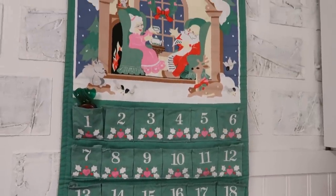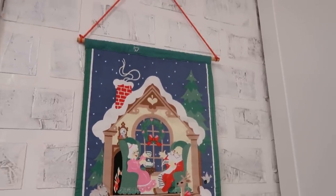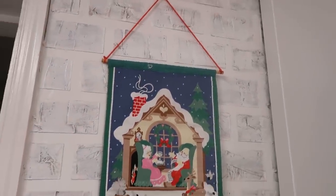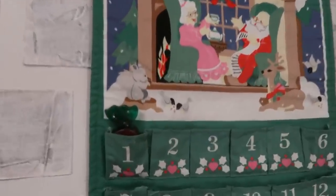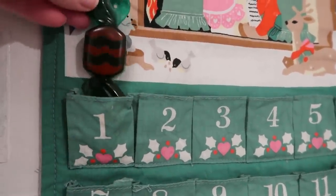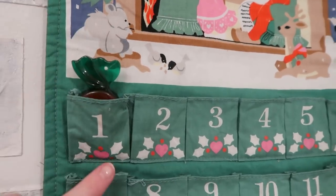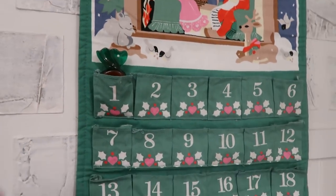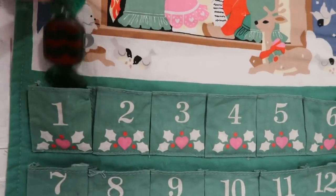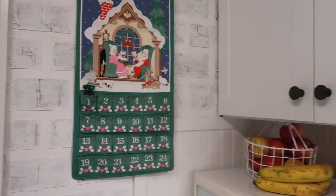A lot of people ask about this or say that they have the same one. I think this was pretty popular back in the day, but I love it. I love that it was my grandma's. It used to have a little mouse that you would switch, put in the days of the month, but we lost that many years ago, so I just have this little piece of candy that we use, and that will be added. So when you're seeing this, it's the second, but that will be moved each day. Jackson likes to move it in the mornings.